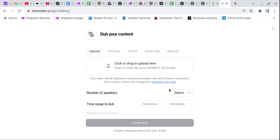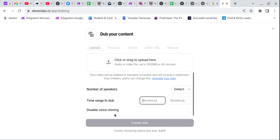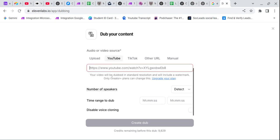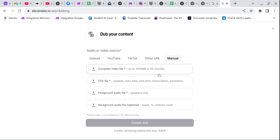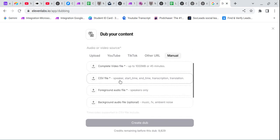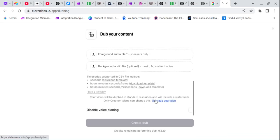This is the number of speakers we need to select if this is a podcast, and the time range where I want to clone my voice and translate my voice. And for this, we simply need to provide a YouTube video URL, so it can convert that. If it is a podcast, it also confirms that. If our video has 2 guests, 3 guests, it can translate that voice for 2-3 people, which makes it very easy. This is for YouTube, and this is for other URLs like hosted data, and this is the manual process. We need to upload a video file and a CSV file of speaker, start time, end time, transcript and translation, and a background audio file, so it can convert.